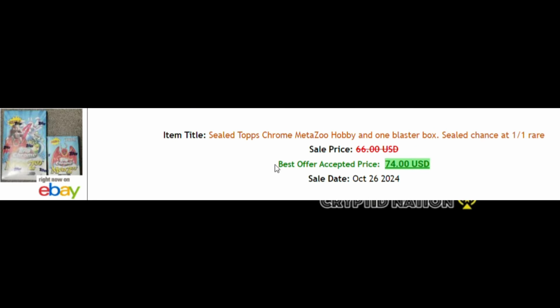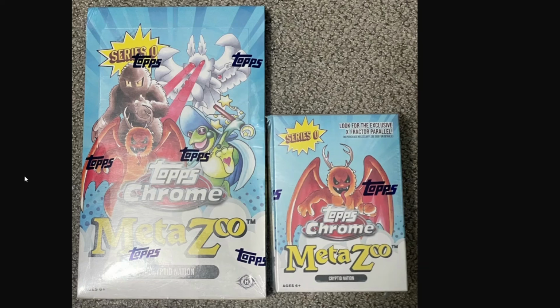Here we had best offer accepted, so it's 1 hobby box of MetaZoo Topps Chrome and 1 blaster box of MetaZoo Topps Chrome. So for anyone that doesn't know, this is the hobby box. You're going to get 20 packs in there. 1 guaranteed cryptid camera card in there. Not the world's biggest deal. And Topps Chrome hobby boxes are the only way to get serialized cards out of 25, which is the orange refractor. You can't get those in blasters.